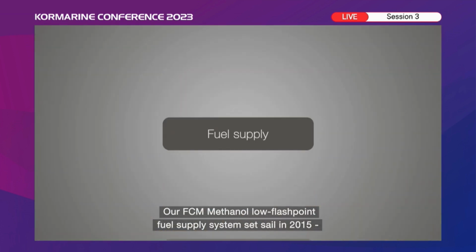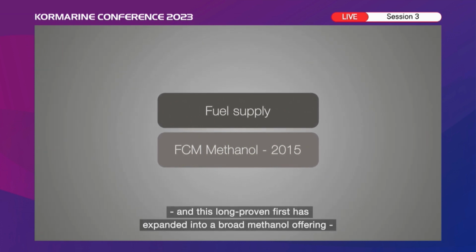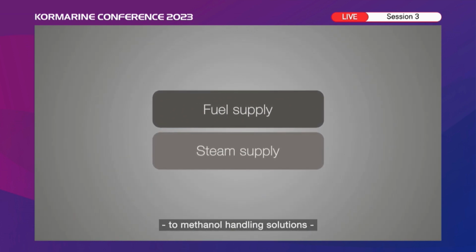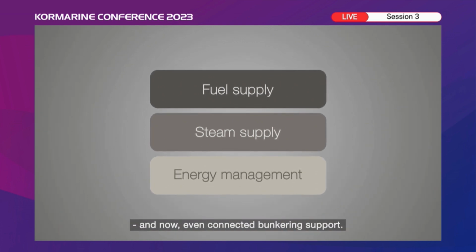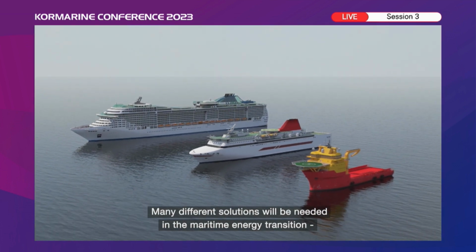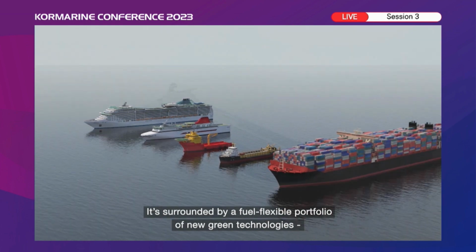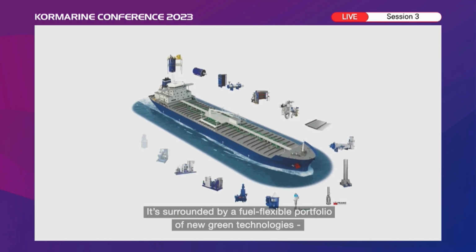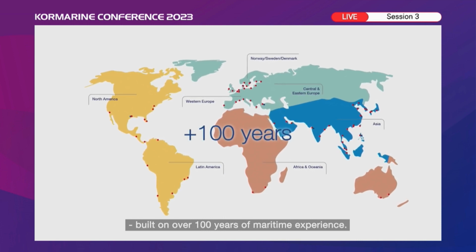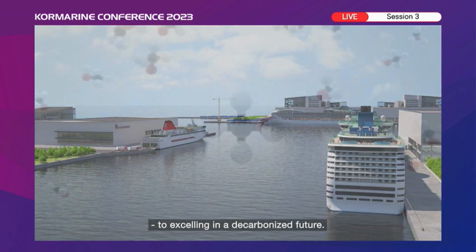Our FCM methanol low flashpoint fuel supply system set sail in 2015, and this long-proven first has expanded into a broad methanol offering. From the first methanol-fired boilers to methanol handling solutions, energy management solutions, and now even connected bunkering support. Many different solutions will be needed in the maritime energy transition, and Alfa Laval's methanol offering is one part of the whole. It's surrounded by a fuel-flexible portfolio of new green technologies and supported by a global service network built on over 100 years of maritime experience. We're here to support you in full, from succeeding with methanol to excelling in a decarbonised future.